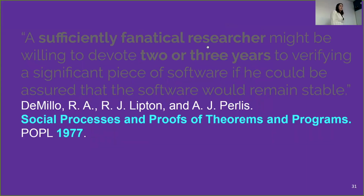This has been such a problem that back in 1977, some very smart people basically said that verifying programs is useless and we shouldn't bother doing it.